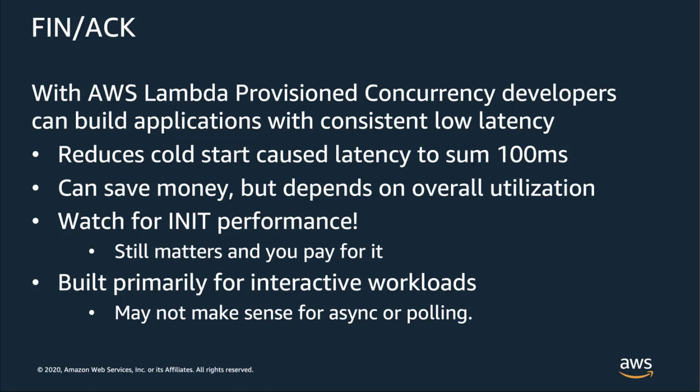We talked a little bit about what this means to you from a performance perspective, how INIT still matters and how you still want to be really sure about the INIT performance that you have, and how memory can matter. Finally, because this is for really latency sensitive applications, it may not make sense for things like async, stream, or polling based workloads. You really have to think about how much it matters for you to have those be really fast, given that they're not interactive. They're not returning a request response back up to a client.